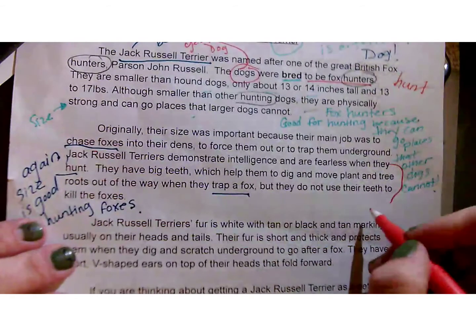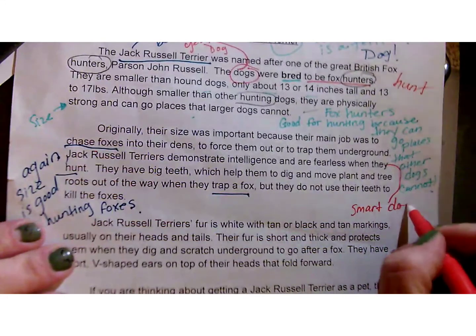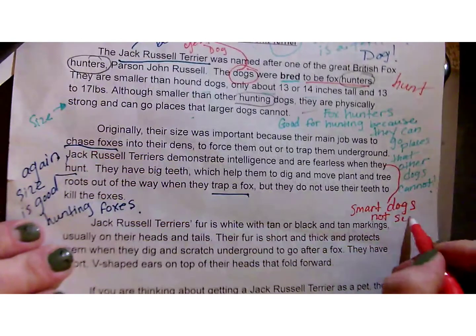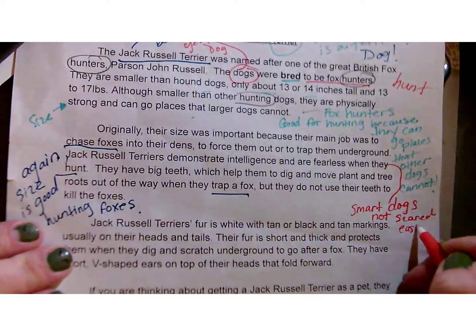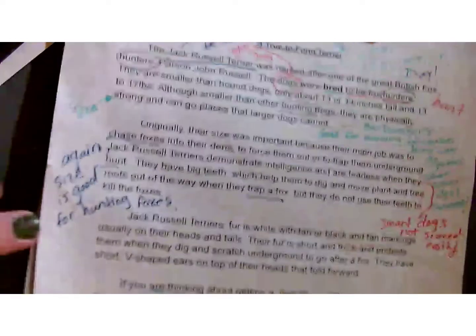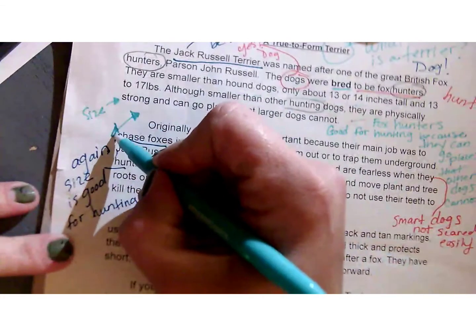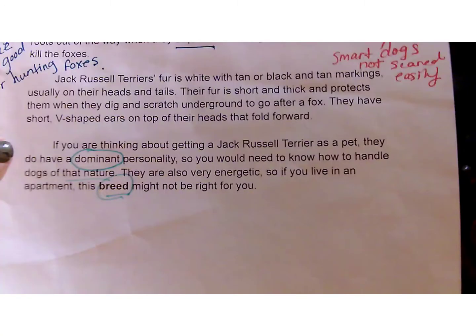Let's see, is there anything else important? Oh, yes. They're very smart dogs. They are not scared of very much. And to be a hunting dog, you couldn't be scared of things, or else you wouldn't be able to chase the fox or get the fox. Okay, before we go to paragraph 3, let me think one more time. Is there anything else important in this paragraph I need to pull out? I think this paragraph elaborates on how they're good hunting dogs, and again talks about their size. So we'll connect these two paragraphs.